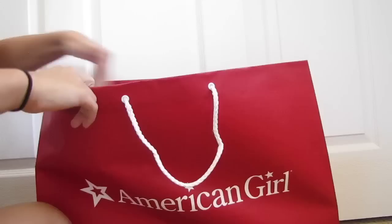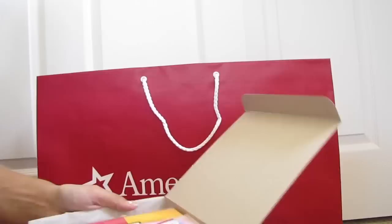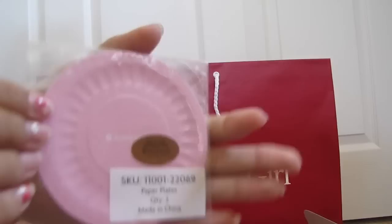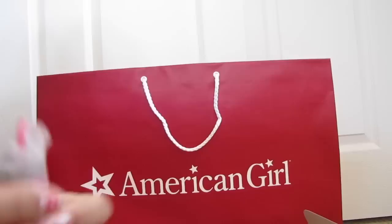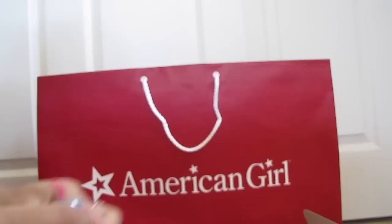Next, I got the pizza party set for $34. Oh yeah, and also I forgot to tell you that this was $10, and I don't know how much the spatula was. Oh my gosh, I've wanted this set for so long. So the first thing that's in there is the Slumber Wonders book. And it does have actual words in it, so you could actually read this. It comes with napkins that say American Girl on them, some cute little drinks. Actually, I'm gonna take them out. Sparkling water. Has a little straw. And there are two of them.